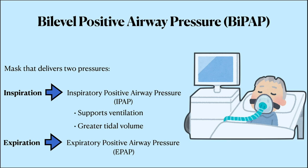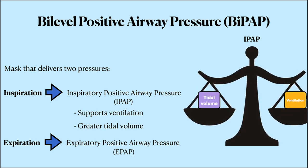So striking that balance between keeping the IPAP high enough that it's getting adequate air into the lungs, and keeping it low enough that it's not causing hyperinflation and barotrauma is very tricky business. Let's say we start off with a BiPAP of 14 and 4. 14 is a reasonable IPAP, not too high and not too low, and the EPAP is low at 4 to also avoid barotrauma. We'll revisit these numbers in a bit to see if we can get that IPAP even lower.